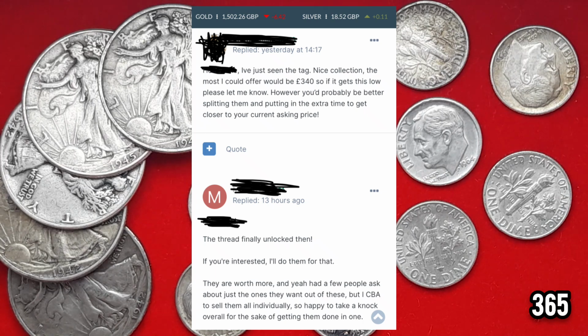However, you'd probably be better splitting them and putting in the extra time to get closer to your current asking price. Because obviously, if he was to split them and sell them individually, he would end up getting a lot more than £450 anyway. So anyway, he replied 13 hours later saying, "The thread's finally unlocked then," because obviously I could only read it after the 48 hours. "If you're interested, I'll do them for that."